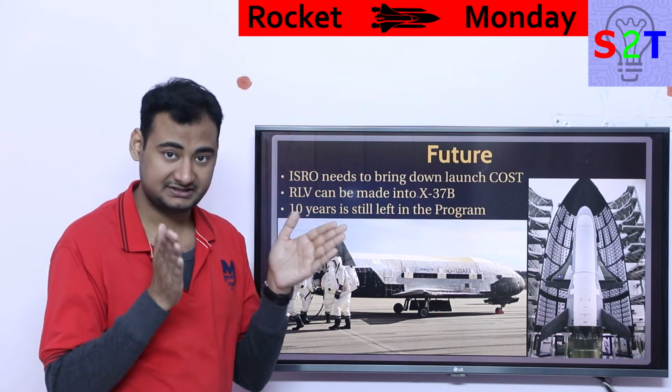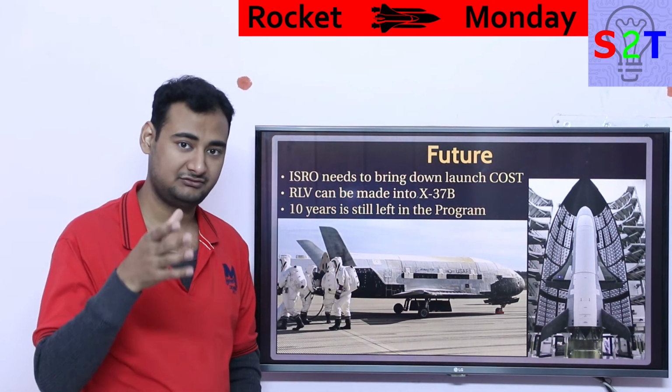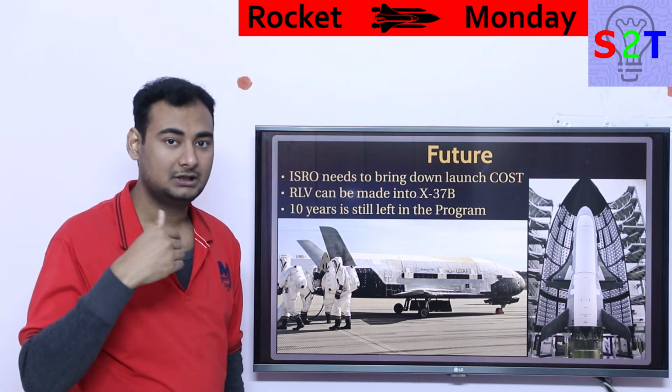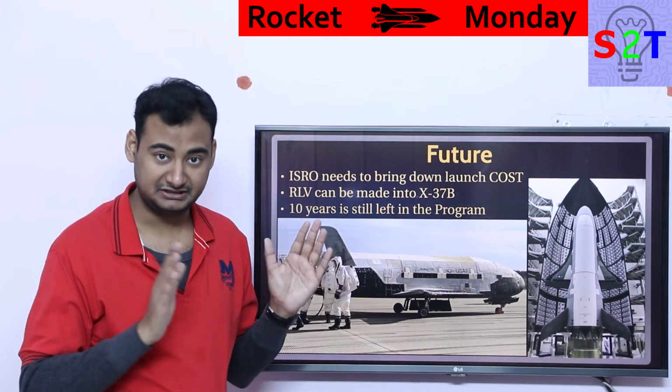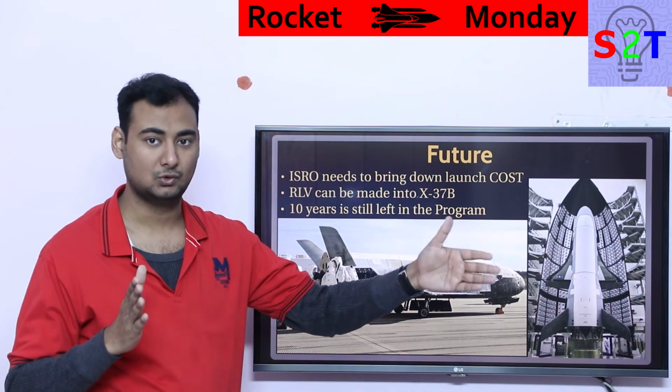However, in the case of ISRO itself, their mission goal at the point of launch was that they still have 15 years of work left. So in the next 10 years, they're going to announce what exactly they're going to do. There are multiple projects in the works, which include ramjet engines also. So there's a long way to go yet.